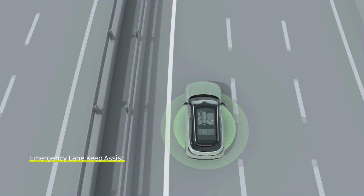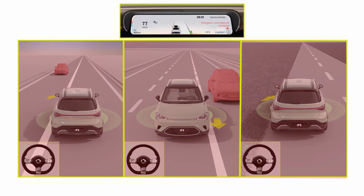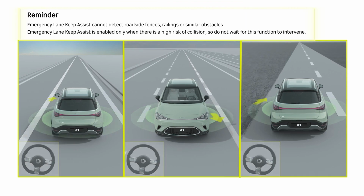Emergency Lane Keep Assist. While driving, if the system detects that the vehicle is in danger of front or rear collision with a vehicle in the adjacent lane or collision with the curbs, Emergency Lane Keep Assist will actively control the steering system to help the vehicle return to the current lane.